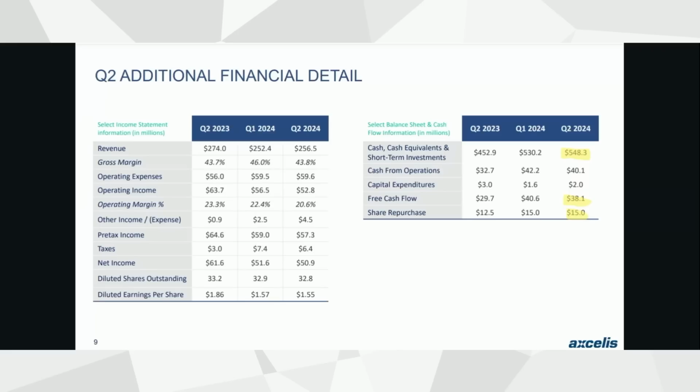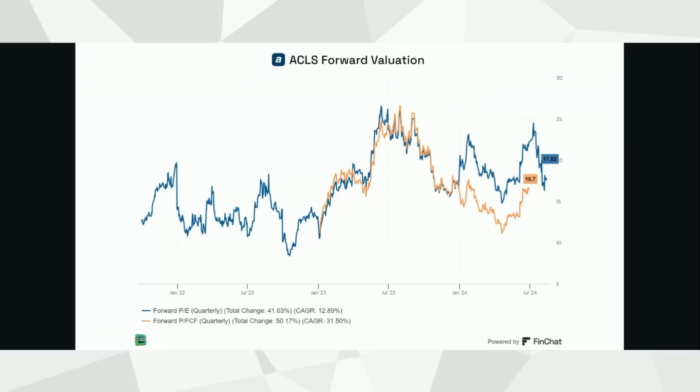Really strong balance sheet, highly profitable business. Axcelis has 548 million in cash on the balance sheet, no debt. They have 38 million in free cash flow in this most recent quarter, and they're still repurchasing plenty of stock, 15 million repurchased in this most recent quarter. All these financial numbers are very positive for Axcelis, and looking at the valuation on a forward basis, price to earnings around 17 to 18x, and on a price to free cash flow basis, 16 to 17x.